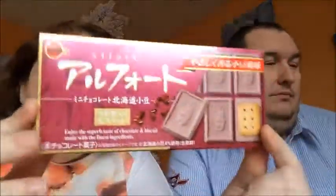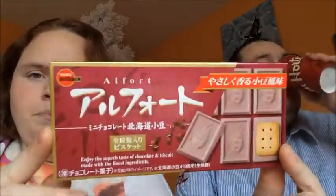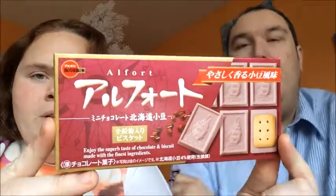I'm going to put that aside, and I'll take another one. It looks like taro or something. Enjoy the superb taste of chocolate and biscuit made with the finest ingredients. Okay. Made by that same bourbon company as made the little bread buns. Sorry about the light there. Looks pretty tasty. Let's give it a try.